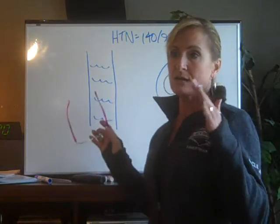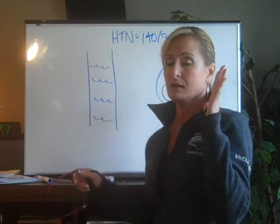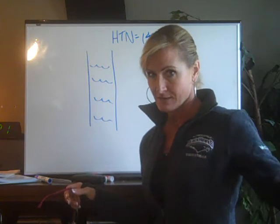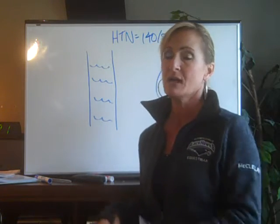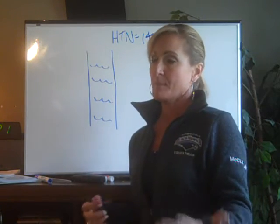It's on the arterial side. Nobody cares about the venous side. Hypertension is a problem on the arterial side. That means it's coming out of the left side. Everything's coming out of the left side of the heart. There's too much pressure in it, and there's too much pressure in it for a variety of reasons that we're going to talk about.